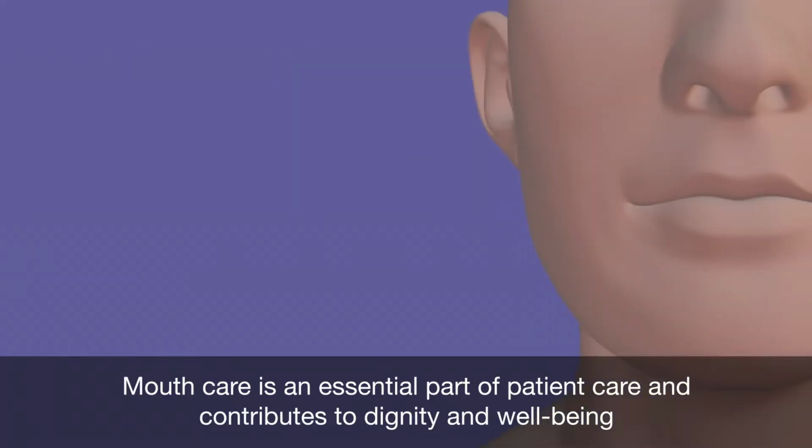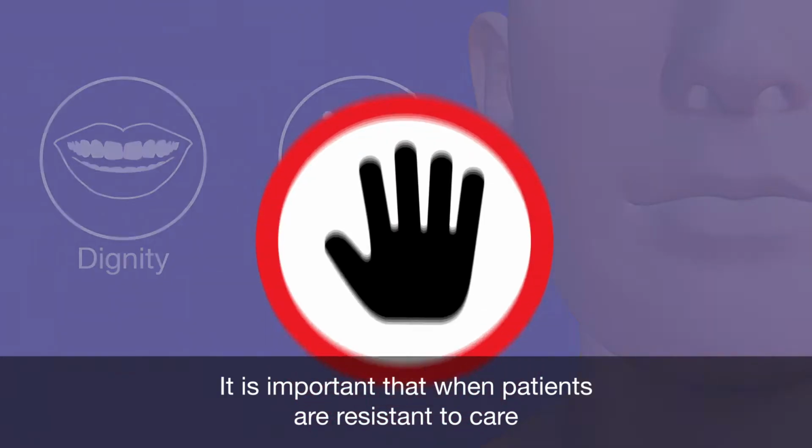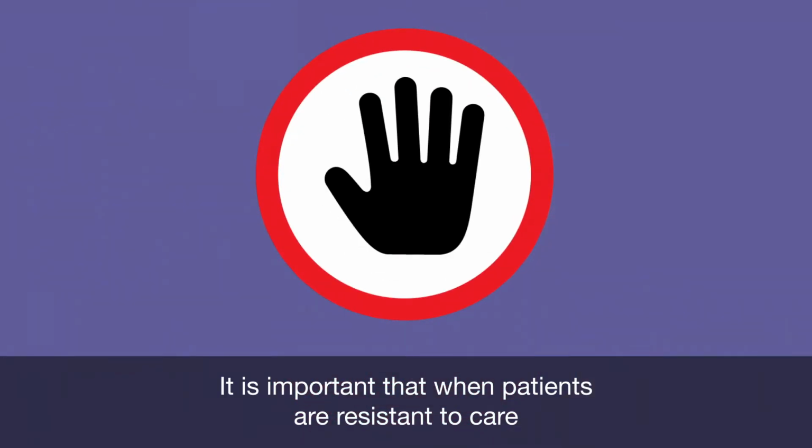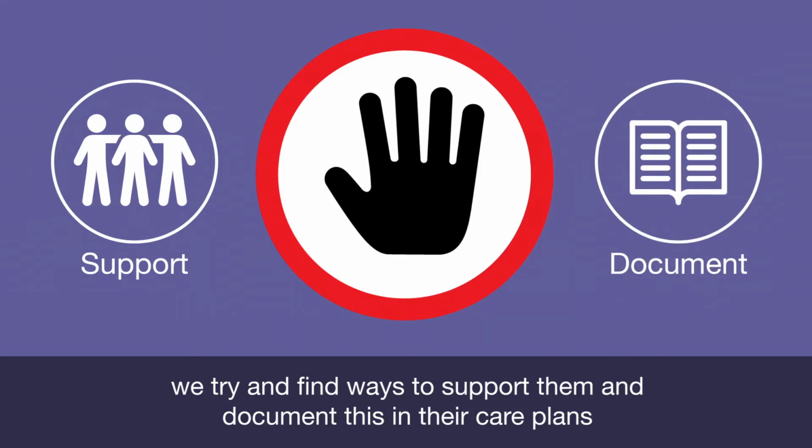Mouth care is an essential part of patient care and contributes to dignity and well-being. It's important that when patients are resistant to care, we try and find ways to support them and document this in their care plans.